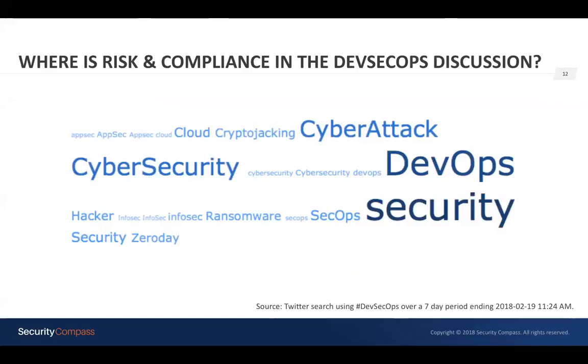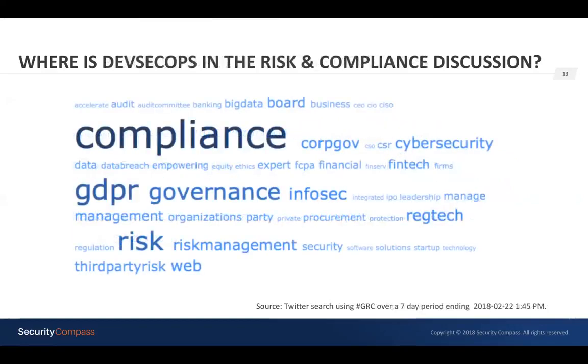So when we looked at this, we said, well, what if we were to take our focus and look at it from the risk and compliance side, to see maybe that community is in fact trying to reach out to the technical communities, and therein lies some of the gap. So we went and did a search to find out what the risk and compliance folks were looking at. And here's what we found. They were really focused on compliance for sure, GDPR, governance, risk. But in this case, we're not seeing a lot of conversation around development or testing, things like that.